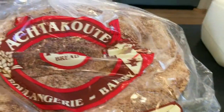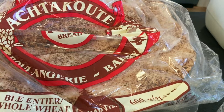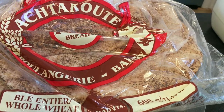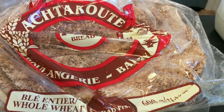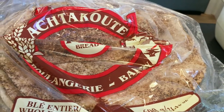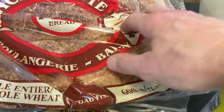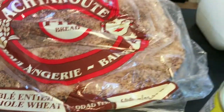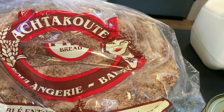Another thing that I was more easily able to get when I lived in Michigan were Lebanese or other types of Central Asian types of breads. I do not have access to these where I live more readily, so I did pick up some of these whole wheat flatbreads, and I like that these are made in a Canadian bakery and they don't have a lot of additives to them.